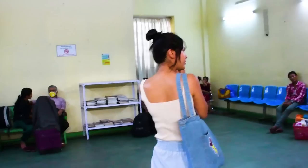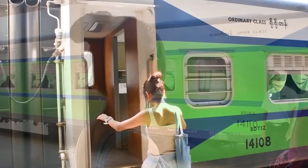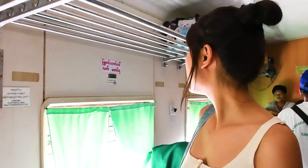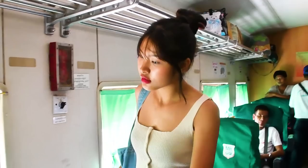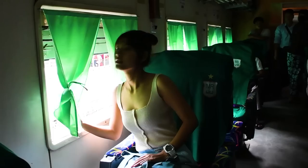This is the resting room for the upper class. This train goes to Mandalay. Now this is the upper class, which costs 9,300 kyat, about $6. Now we are in the upper class. The train starts leaving at 3 p.m. and you will arrive in Mandalay at 6 a.m. in the morning.